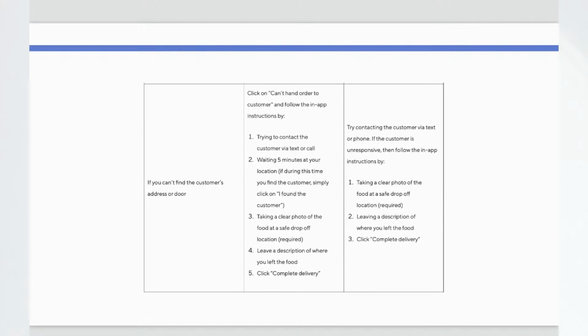You want to click on customer unavailable if you cannot find this customer here. And that's where you're going to wait 5 minutes. So if you can't find the customer, if you can't find the apartment number, click on customer unavailable. Again, you've called or texted. You have to wait 5 minutes at this location. I know it's a pain. I did that in that scenario. There's a countdown in the Dasher app. You have to do it. I know, but at least it covers you. You followed the procedure. So wait those 5 minutes.